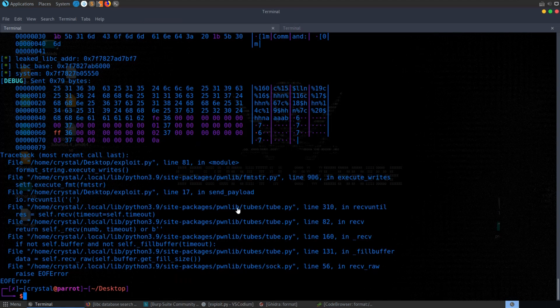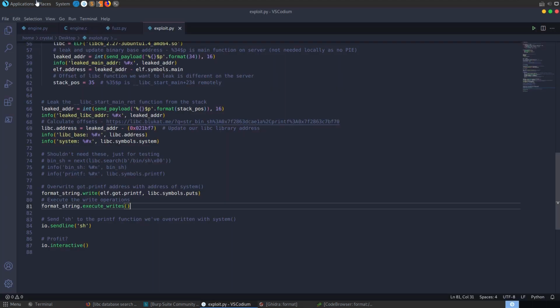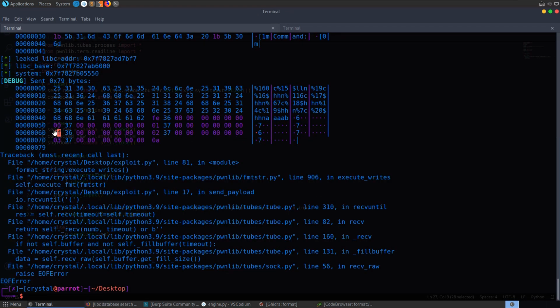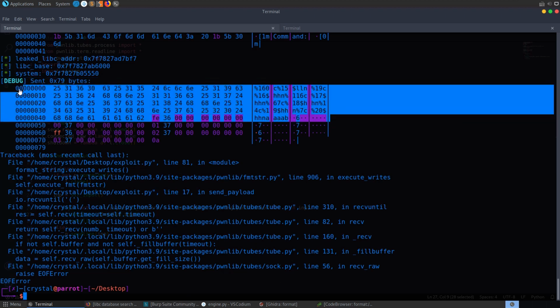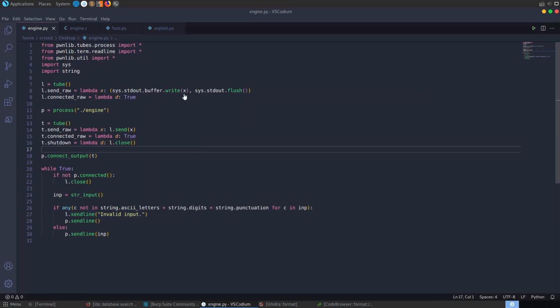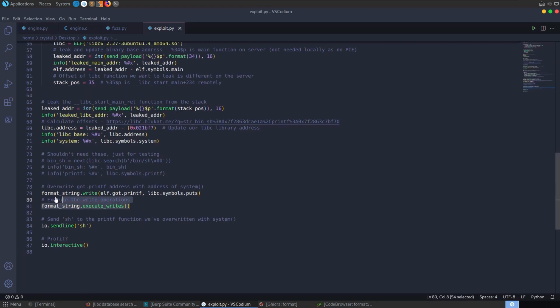The problem is, and it took me a while to get this because I wasn't looking at the wrapper function at all, the wrapper essentially says that any input that's not ASCII letters, digits or punctuation will be rejected. So if we go back and look at our code here, we'll see that we actually have FF in there, which obviously is not a printable character. So it looks like the wrapper has been designed to prevent you from using the Pwn Tools auto format string exploit, so you need to build this up a bit manually.